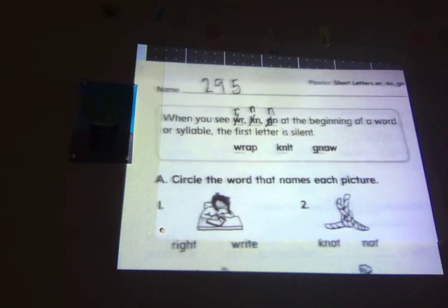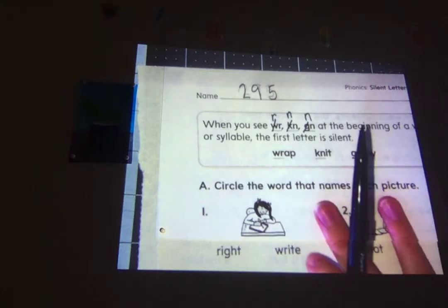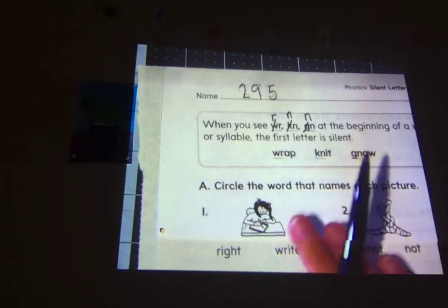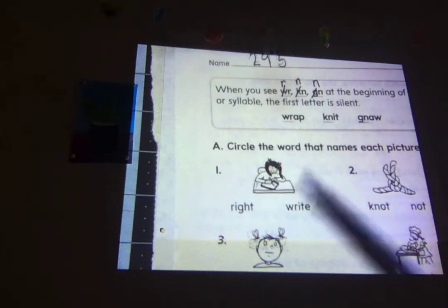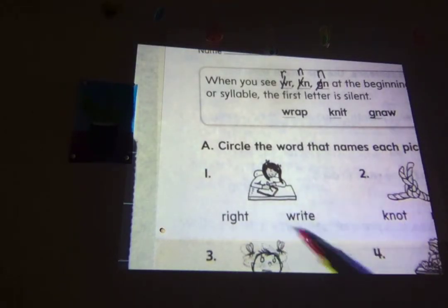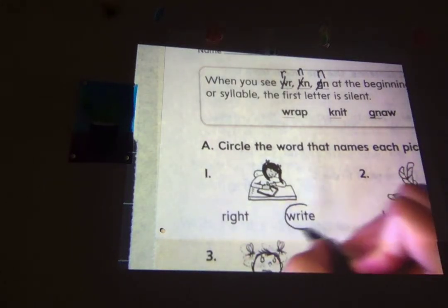Okay, so the first part of this workbook page says to circle the word that names each picture. And I'm going to go ahead and give you a hint and say that every single one of these pictures has a silent letter in it. So you're either going to see a WR, a KN, or a GN. Okay, and number 1, when we start right here, we're looking for what this girl is doing in the picture, and what is she doing? She's writing. So is it write like this or write like this? Which one has the silent letter in it? Either the WR, the KN, or the GN. This one or this one? This one right here. Okay. And then number 2.